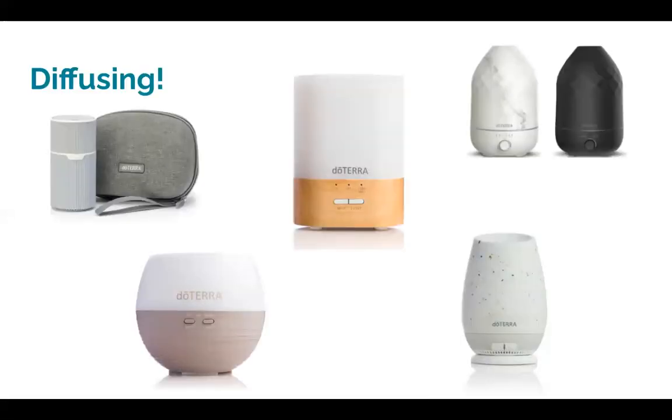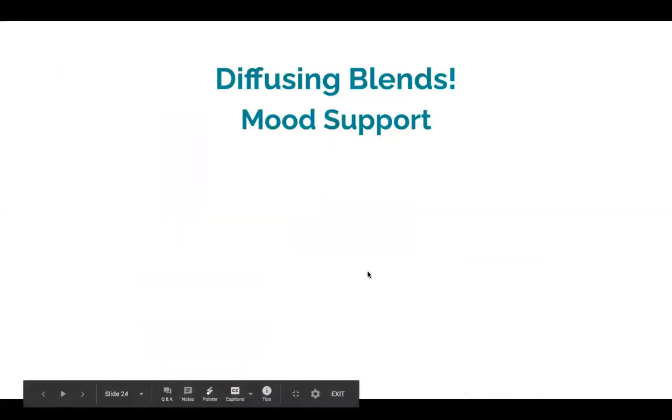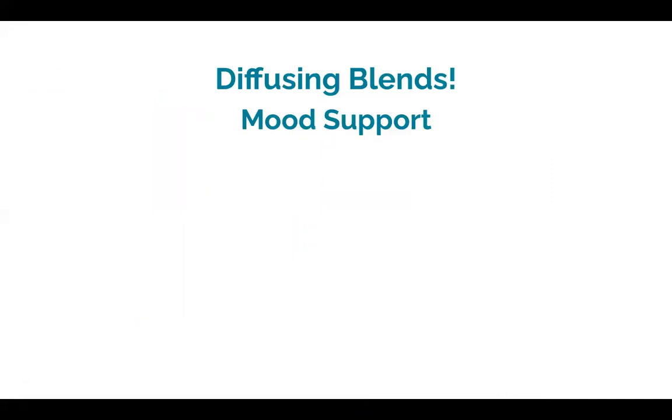All right, now we've got some recipes for diffusing. I just put some different images of doTERRA's diffusers on the screen. They're all good for different reasons. If you're not sure which one is the best fit for you, ask your oil girl, because based on square footage and what kind of room, is it all open space, we can help make a great recommendation. But I love the warranties that doTERRA has, and the customer service behind all of doTERRA's diffusers is really, really helpful. So I thought a fun way to divvy this up, I did it in 4 different categories. So let's talk about diffusing blends for mood support.